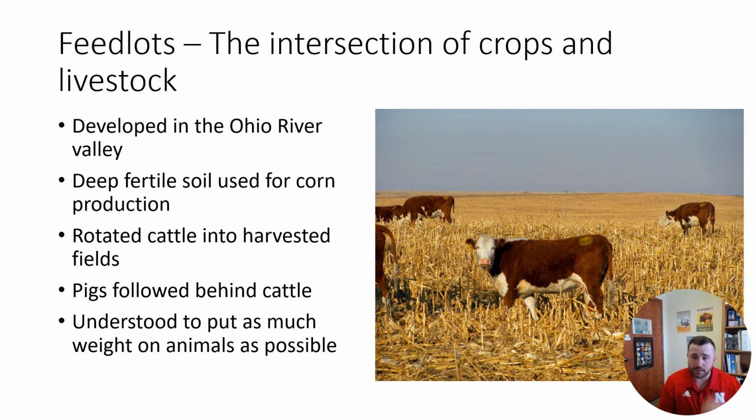Pigs are known to eat not that good of food. In this case, it was a whole lot of cow manure. Pigs were able to root through that, get what they can out of that.